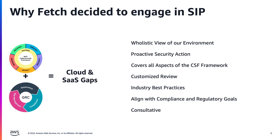So we're seeking a security certification in 2025, and so part of the AWS SIP work was also part of our journey to our security certification. And then the final thing that really sealed it for us was this consultative approach.